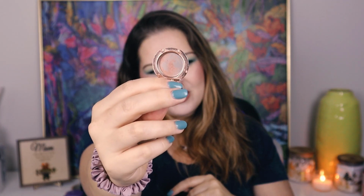And then the last thing you may recognize, this is a compact that I use quite frequently to put Frankens in. So I had a Franken shadow in here that was my second to the last shadow left from my Pan That palette from a few years ago. And I'm thrilled that I finally got it used up. I have one shadow from that left and I recently Frankened it.